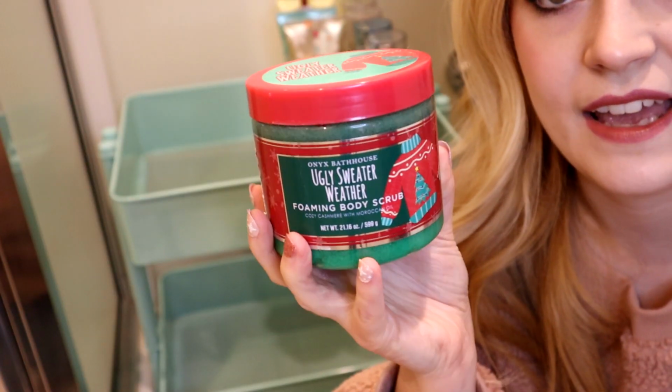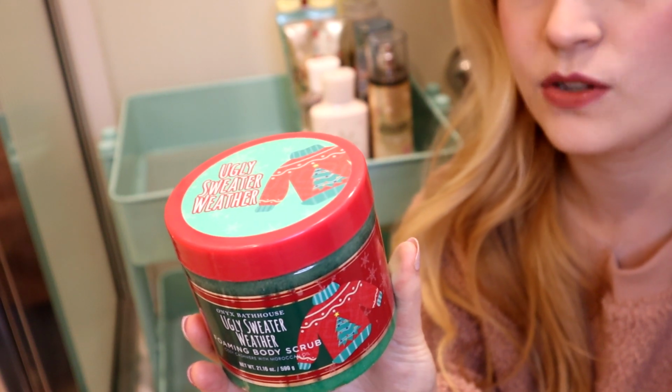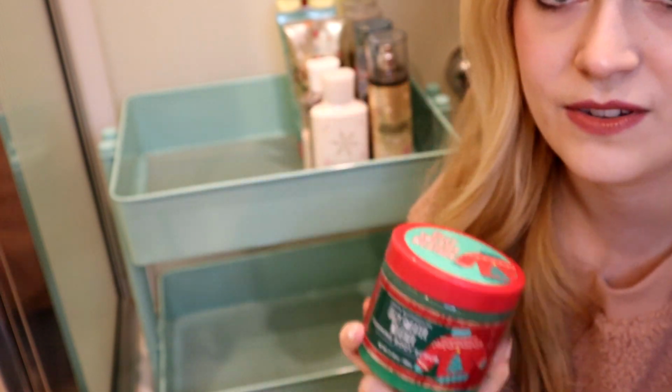So I know that this is a Christmas scrub, but the fragrance on it is cozy cashmere with Moroccan oil, and it has sandalwood, vanilla, and patchouli. But I have to include it because it's the perfect scrub fragrance to pair with the Snowflakes and Cashmere. So that's gonna go in the shower.